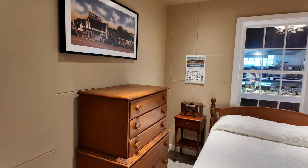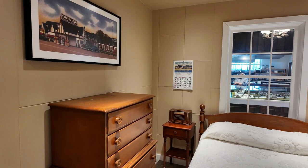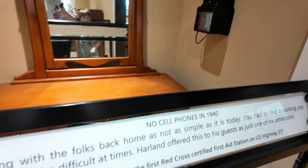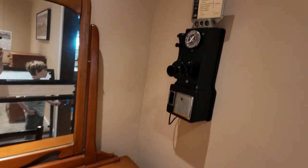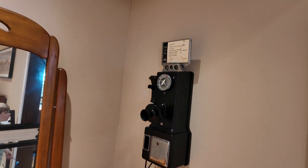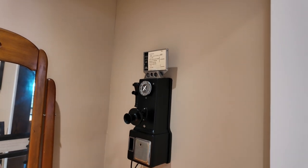They've even got the music on the radio there. September 1940. Look, there were no cell phones. Of course there were no cell phones. Look at the telephone on there. Can you imagine a life without cell phones and iPads, Liam?